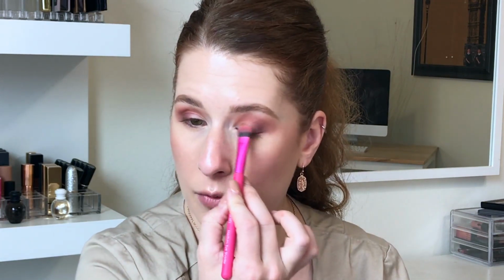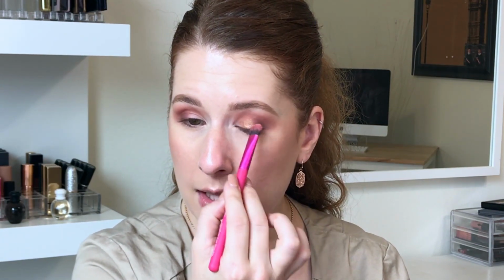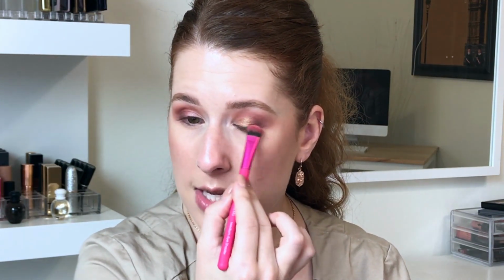Now, when I'm using any kind of foiled shade, I always use Fix Plus just because I feel like it gives me a little bit more of a pop and some more pigmentation. But I'll go in first without Fix Plus so that you can see what the pigment would look like. And then I'll go in on the other side with Fix Plus just so that you can tell if there's any difference.